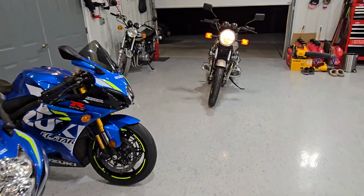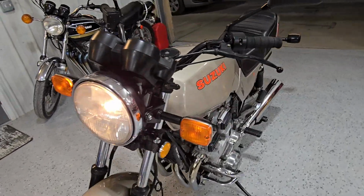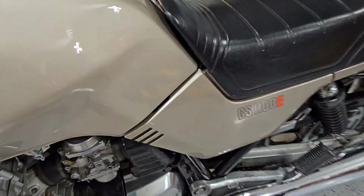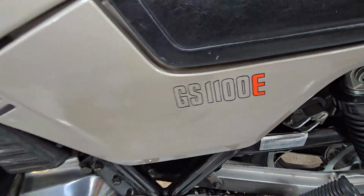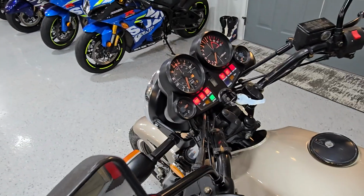But anyway, the 82 GS 1100E. This will be for sale. If anybody's interested, just check out Marketplace in Omaha, Nebraska, and it'll be listed in there.